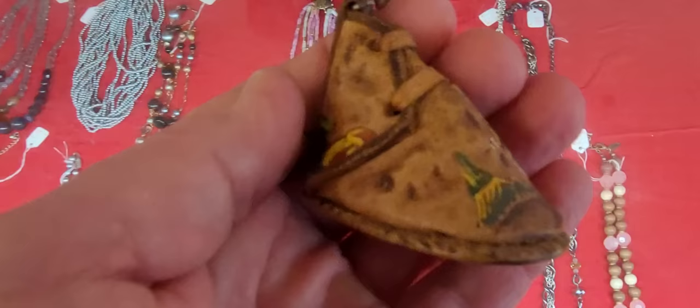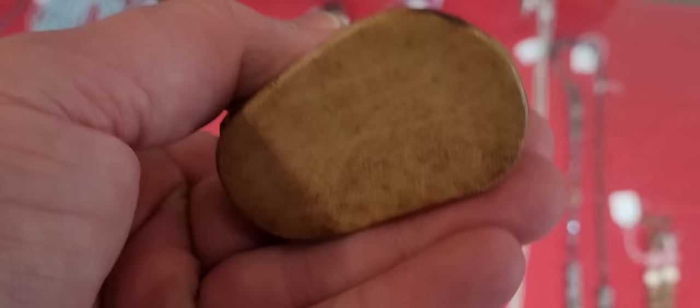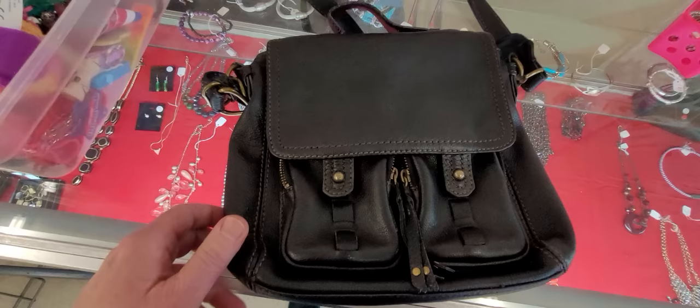So this is a keychain. That must be new. It was in there. Looks like it's all leather. That is a cute keychain.